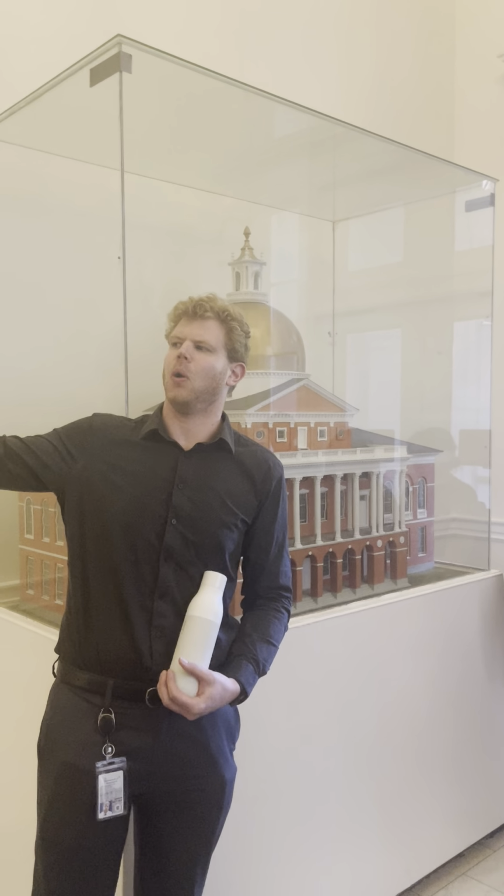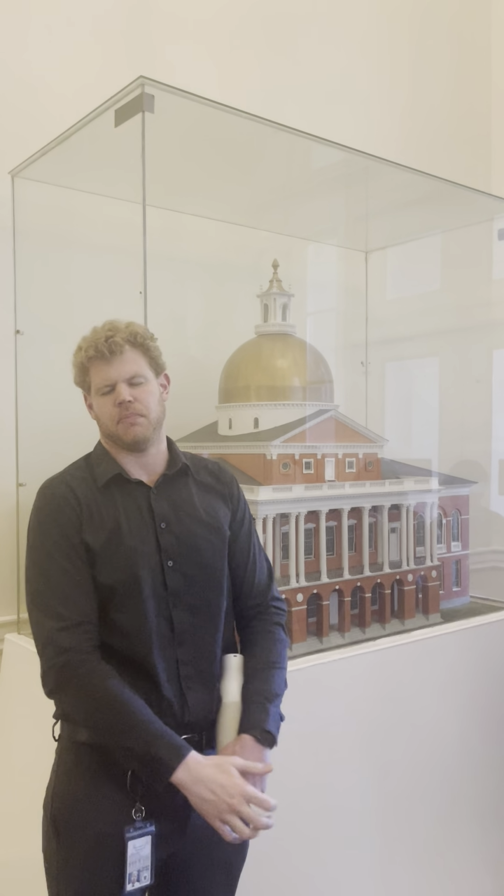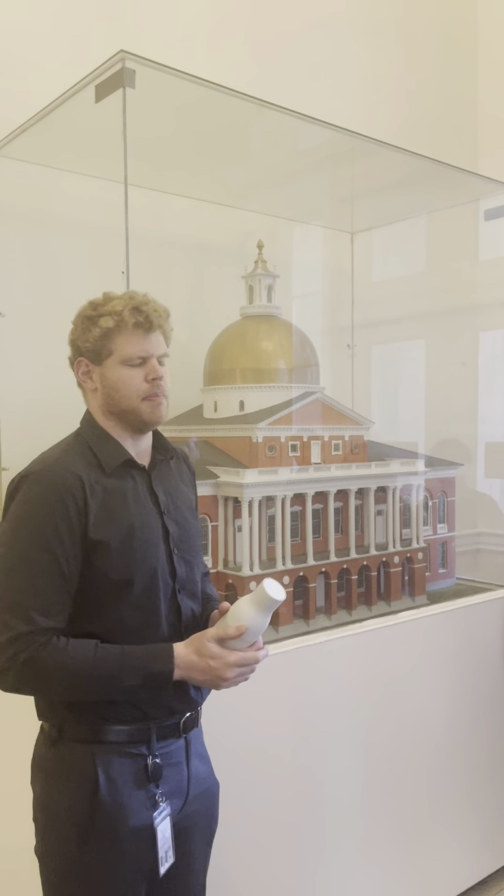Now, the other addition were our wings. We have an east wing and a west wing. Those were put on from 1914 to 1917, and that's where most of the offices for senators and representatives are in the building today. But since 1917, not much has really changed. The building pretty much looks the same for the past 100 years.